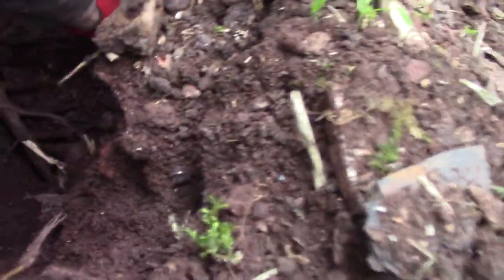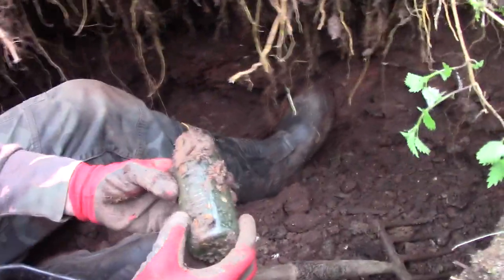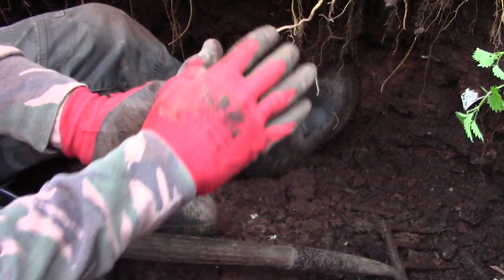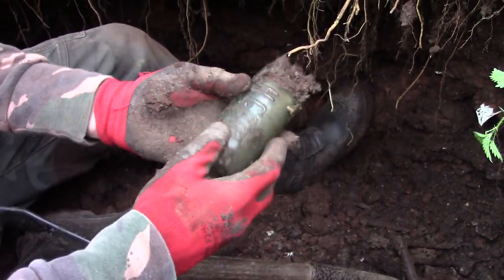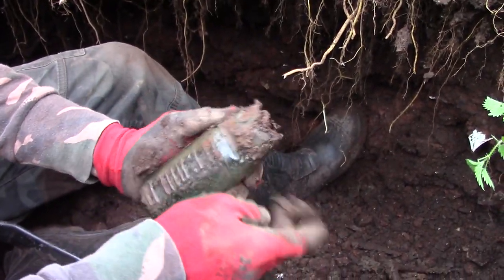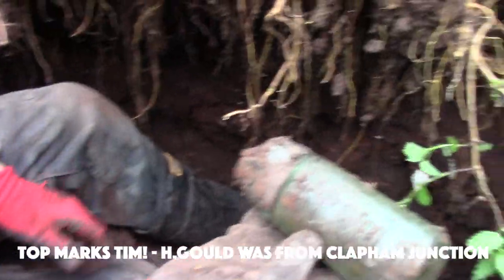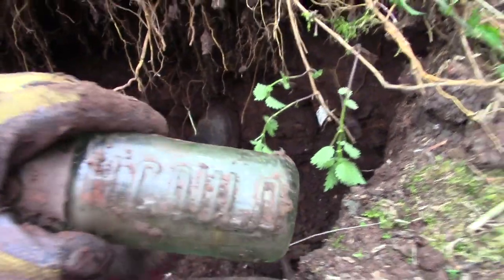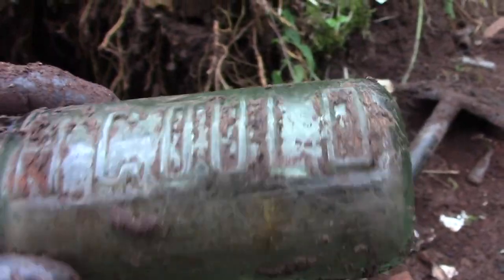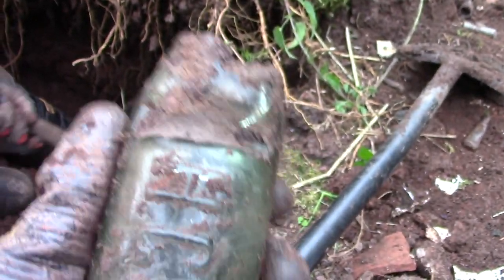That's loose now. Oh, nice. Now it's an H. Gould, which I recognise as a London one. I can't remember where, is it Clapham? But that's just a wild guess. I've seen them before but I can't remember where they're from, but that's nice, look at the bubbles in that. And that came fresh out of the seam, right at the bottom. Well, the first bottom, because we think there might be another layer under this.